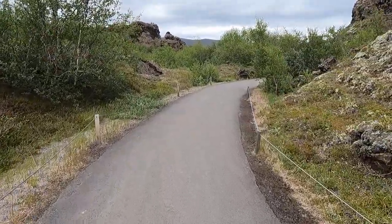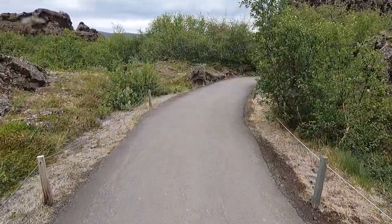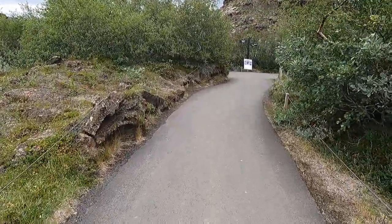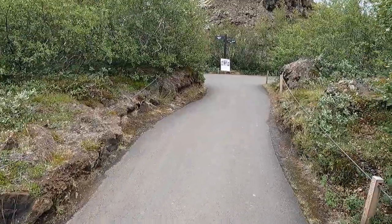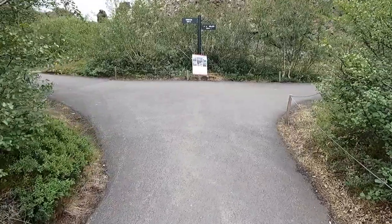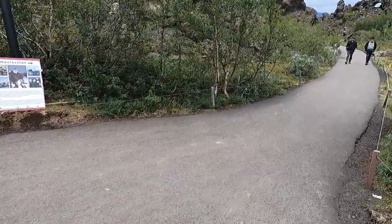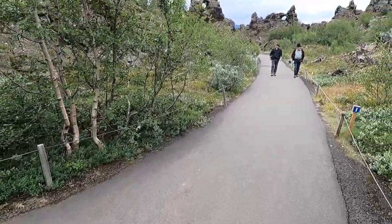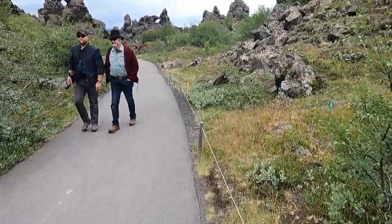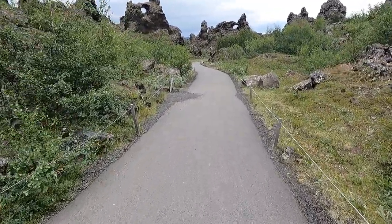And surprisingly enough, she did not take those two tourists to that particular place. She was surprised when I asked about that place. You will feel very, very different, feel special, to walk over the spot where the two tectonic plates meet each other.